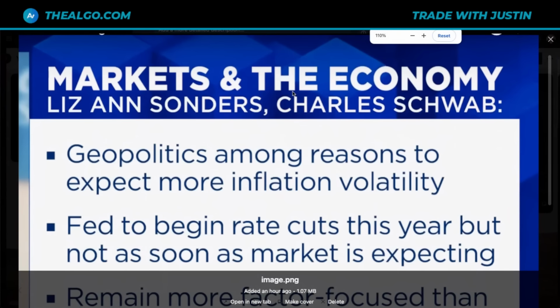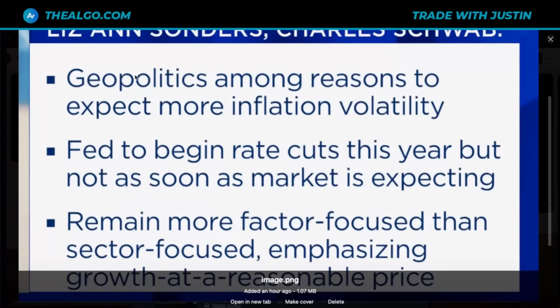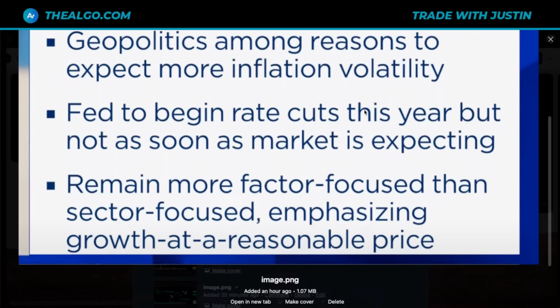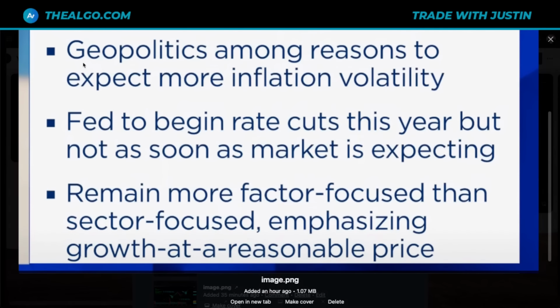Here's a note from Liz Ann Sanders, who is someone who I respect. She's at Charles Schwab. She says that geopolitics among reasons to expect more inflation volatility. If the inflation volatility we saw this week with CPI persists, the market will have some indigestion. That is easy to understand. And she's highlighting geopolitics, which we just talked about as some of the top risks for this year. Fed to begin rate cuts this year, but not as soon as the market is expecting. That'll be important because we have our first rate meeting on January 31st.